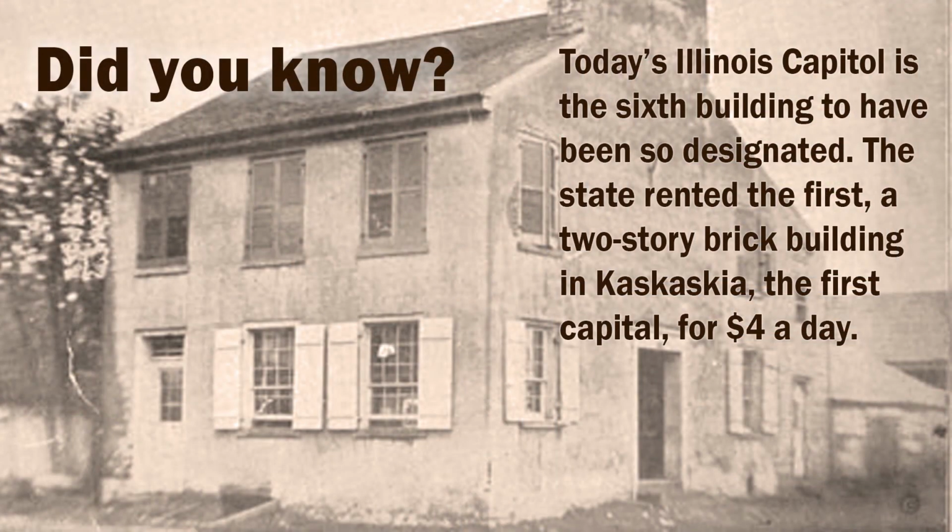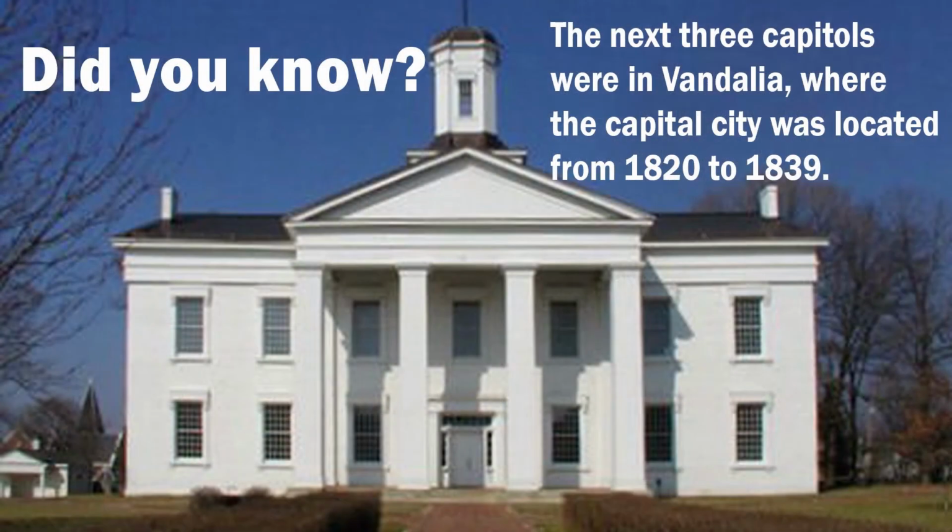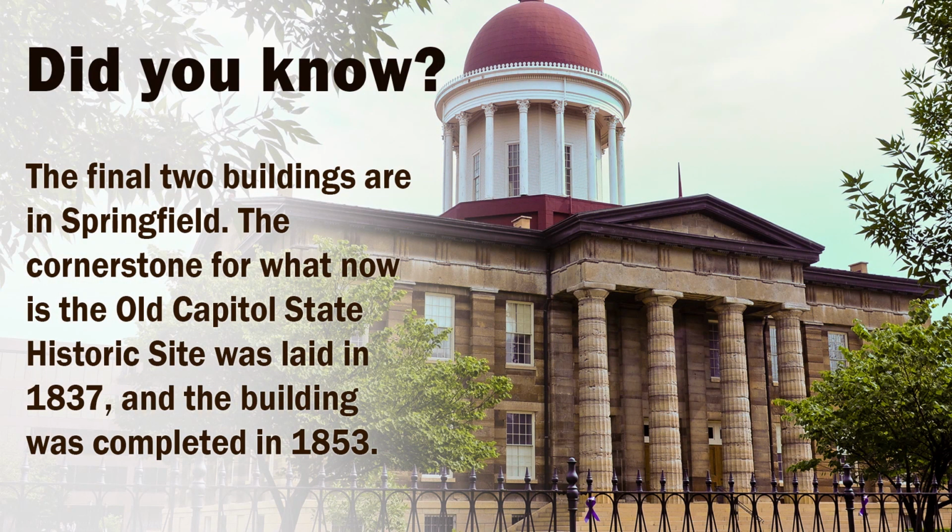Did you know that this building is the 6th state capitol in Illinois history? The state rented the first, a 2-story brick building in Kaskaskia, the first capitol, for $4 a day. The next 3 state capitals were in Vandalia, where the capital city was located from 1820 to 1839. The final 2 buildings are in Springfield. The cornerstone for what is now the old state capitol historic site was laid in 1837, and the building was completed in 1853.